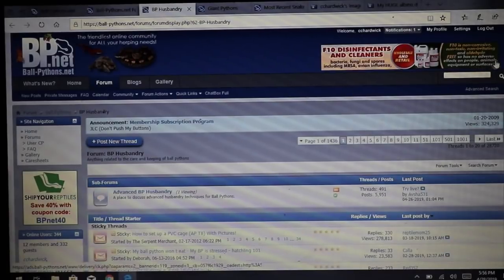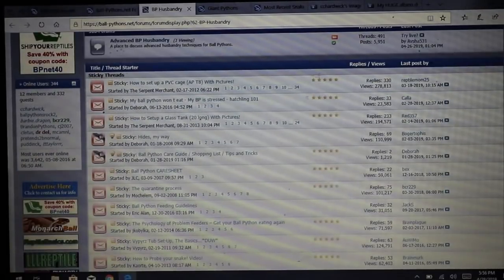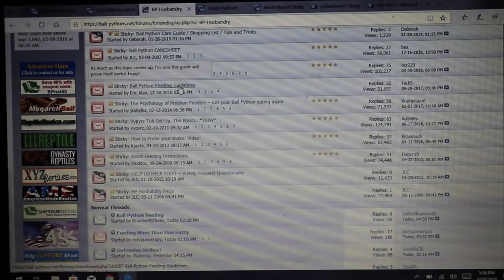So if you look at kind of the ball python husbandry tab, this is kind of like you jump into one of the topics within the forum. What they do is they have a whole bunch of stickies at the front, and then the moderators, they decide, this is worthy of everybody seeing what the sticky is about. For example, ball python feeding guidelines. Everybody should know that, so they put it at the very top of the forum and make it a sticky that basically sticks to the top so everybody can see it.